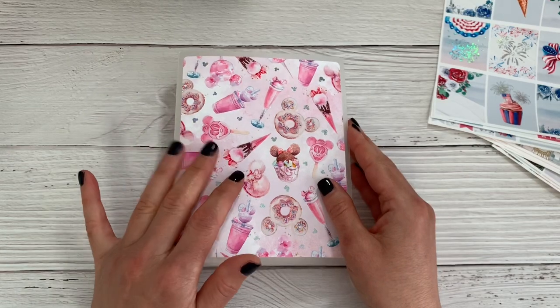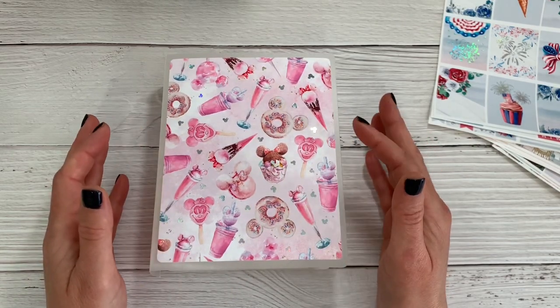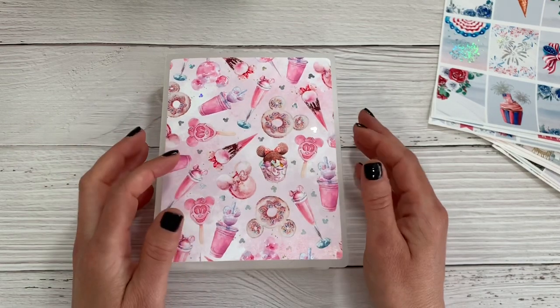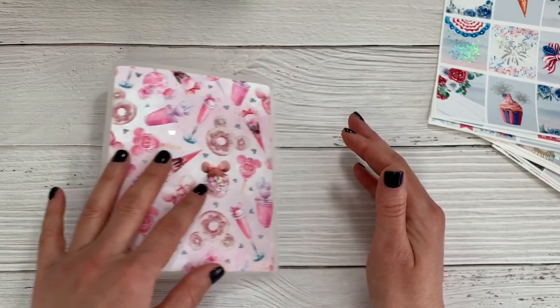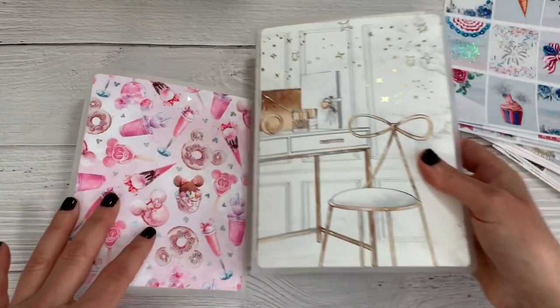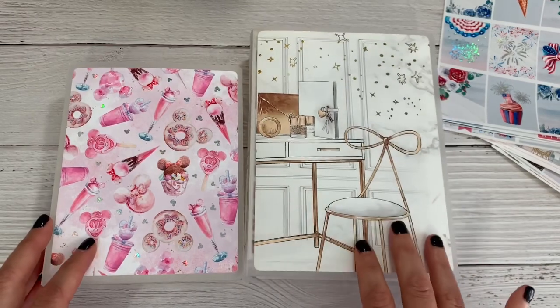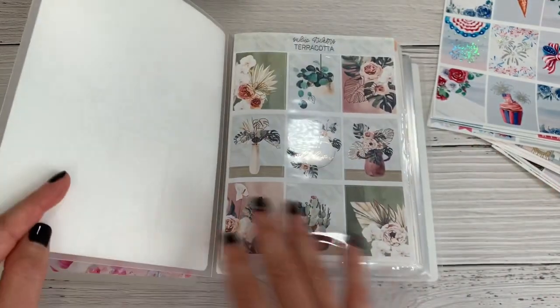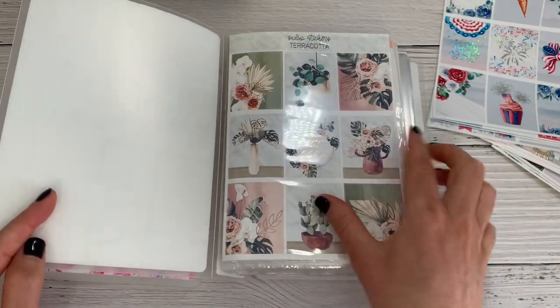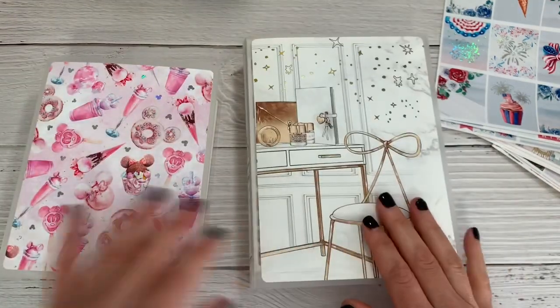So this is the regular size album. She wanted to put these out to see how they were received, because they are a smaller size than what she calls her large album, which I'll pull out for comparison. So this is one of her large albums. They're perfect for sticker kits. Oh, look at that. I actually have a Sadie's kit right there on the front page. So these are great for the kits.